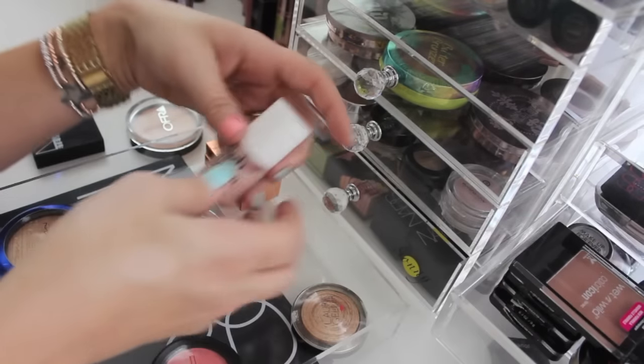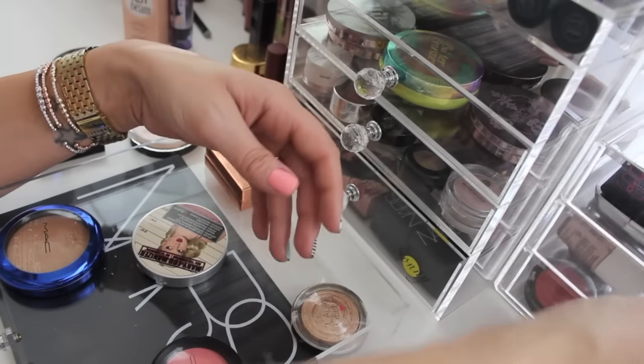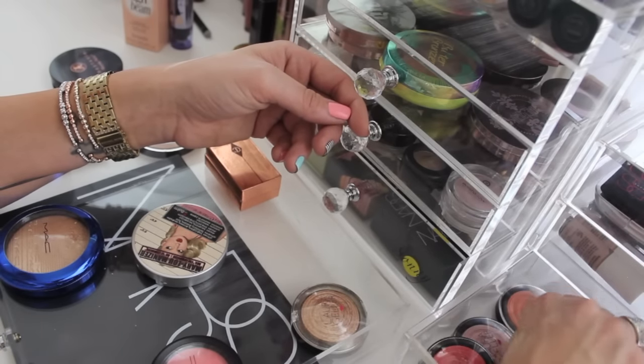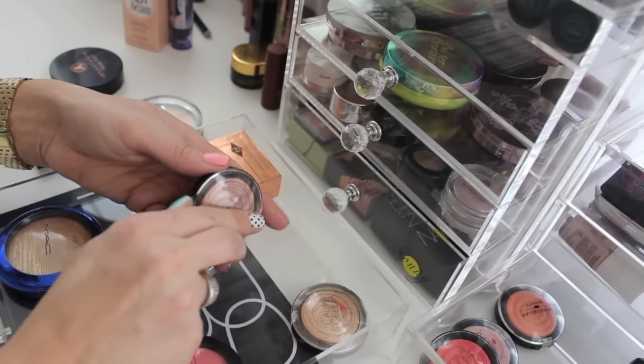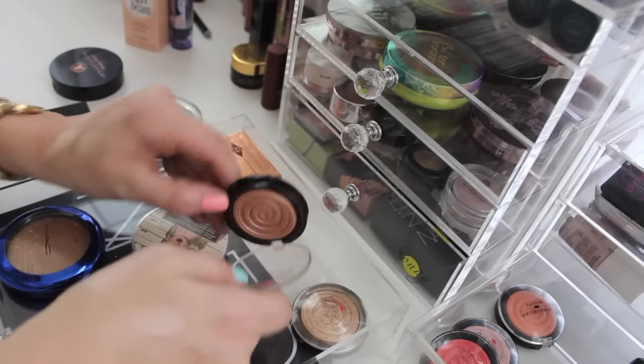Oh, here's another Benefit High Beam. Like, how many high beams do we need? Obviously, like 20 of them. Oh, and then I do have the Laura Geller Ballerina, which is like a rose gold shade. See her right there? Really pretty.